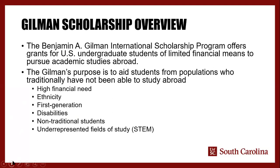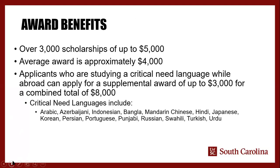So let's talk about the award benefits. The Gilman provides up to $5,000. The average award is approximately $4,000. It depends on a variety of factors, but most students will probably not get the full $5,000. We hope you do, but there's no way to know for sure.